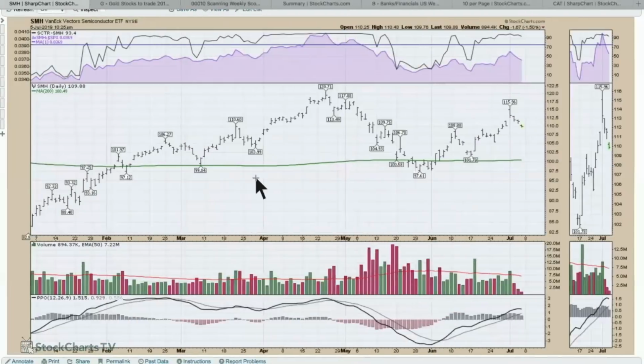So jumping into it, here's our SMH chart, the Semiconductors ETF. And what you can see is we tried to break through this prior high and have now pulled back all this week, starting to drop down. And you can see the PPO momentum would be rolling over here if this persists. Now, we do have a small uptrend here, basically off the May low, up through the bottom of the June lows. And what we want to make sure of here is that if this starts to break down, that's going to kind of confirm that we have a failed top.